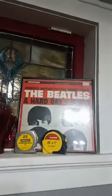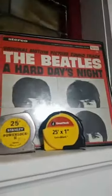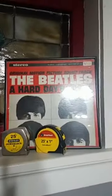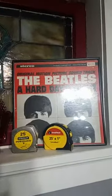This is just window display junk. Randomly found stuff. Oh, just on a side note, it's getting ready to be my dad's birthday. That tape measure on the left is what he used to build our house when we were little. The one on the right is my mom's, and that Beatles album is from my mom. And I drink coffee out of a cup with the Beatles on it from my dad on all his special days. Yeah.